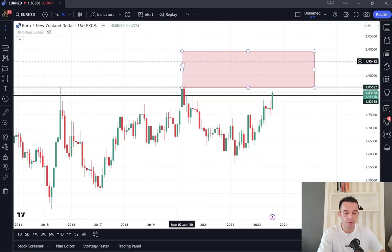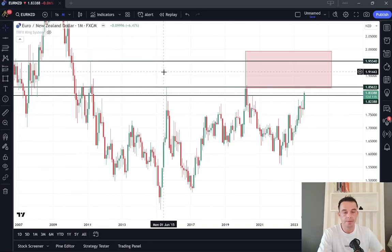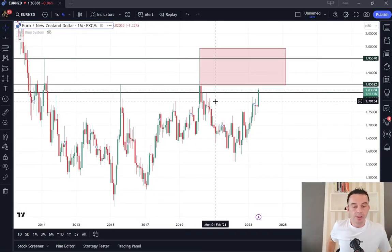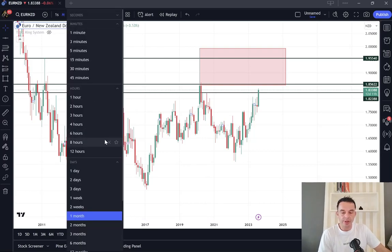This is from 2020, where we had that huge spike up to the upside, and we also have some highs up here. A lot of times you will see markets target these swing highs, and they act as resistance. So last week, although we did rally this week, this is the area that I was looking at. Again, we'll zoom into the lower time frames.